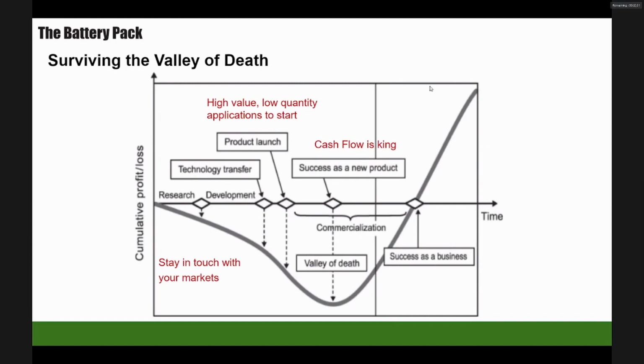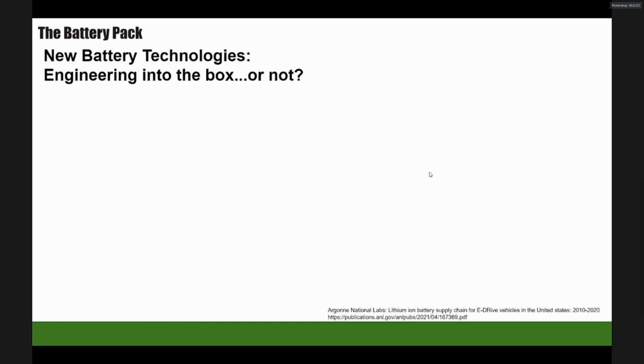So the goal is to hit this quadrant up here where you actually have had success as a business and are profitable and have paid off all of your investors or loans. And that's, for the most part, the goal of companies to get to.